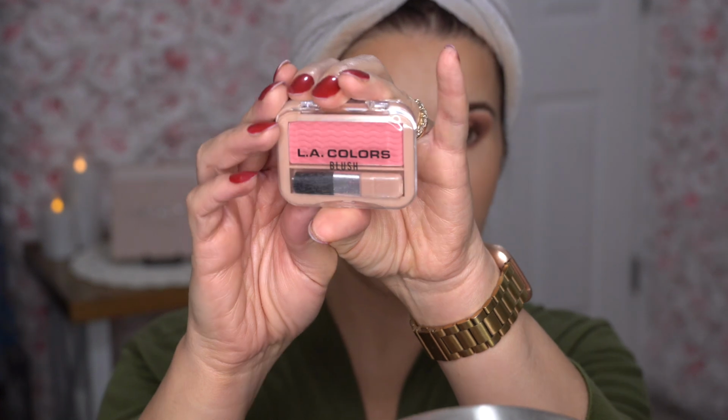Okay, I'm gonna use this LA Colors blush in Peony Perfect. I recently picked this up at the Dollar Tree, and I don't think I've used this blush too much. I don't even know if I've used it at all in a video yet. So let's use this. I'm just applying that with the Morphe M241. And this blush is completely matte. Doesn't have any sheen or shimmer in it.